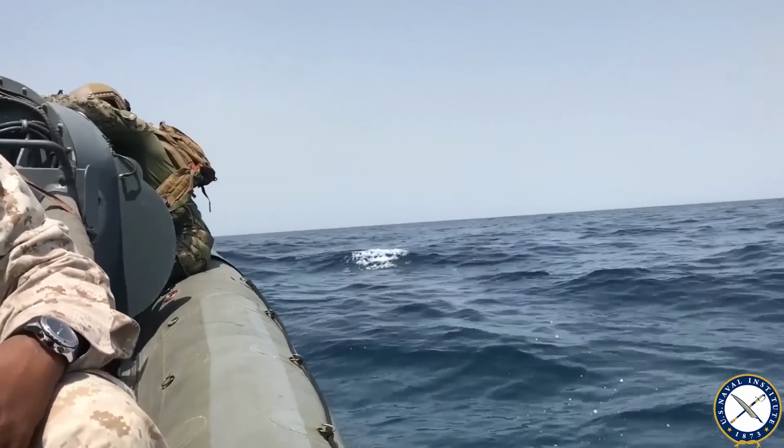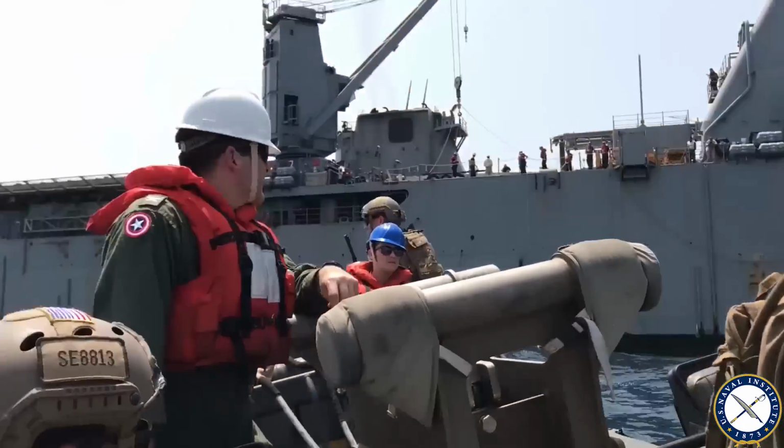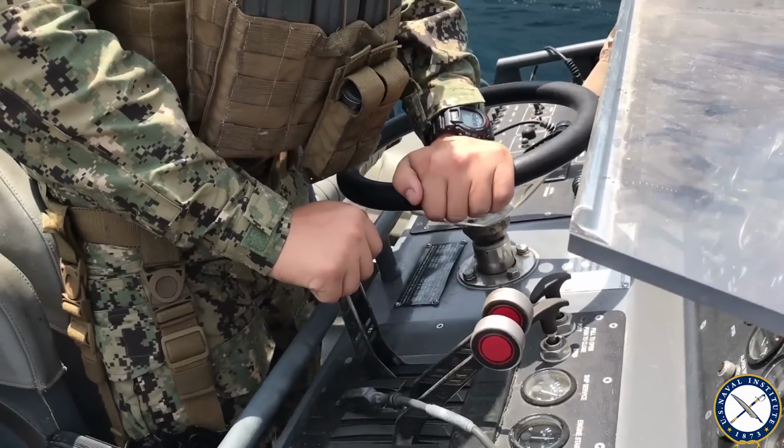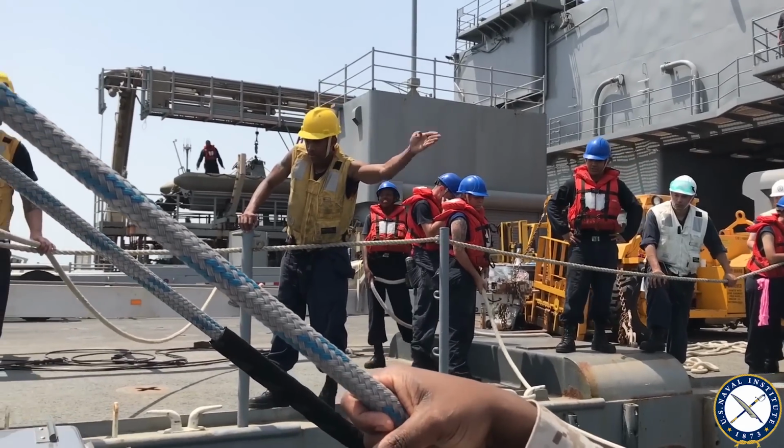I'm not really suited to embark a significant number of combat troops. I'm much more of a niche capability, supporting the aircraft, the boarding teams, or whatever forces are out there. The goal is really to figure out how I can integrate with the ARG MEU to provide them that enhanced combat power, that ability to do more with their own forces.